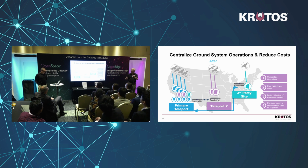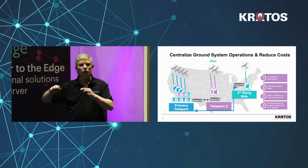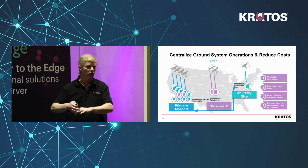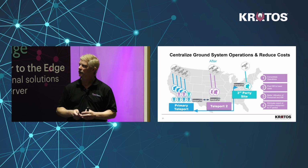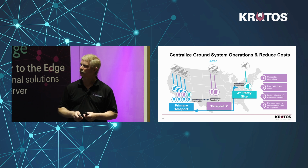They can share the resources a little bit better and reduce the cost of operating the antenna sites here. This also allows you to put new antenna sites in anywhere you want. It gives you a little bit more flexibility because all you need is network connectivity. You don't need a shelter to house all of your equipment or engineers to manage that equipment and spares and everything else. So it helps reduce some of your operational costs and make things a little bit more efficient.